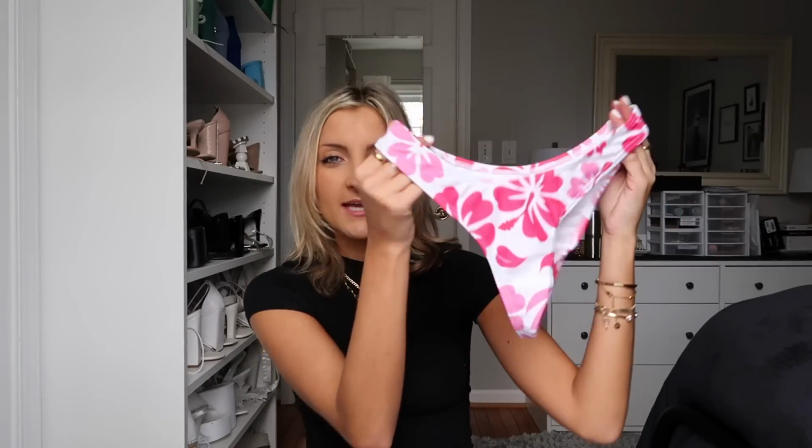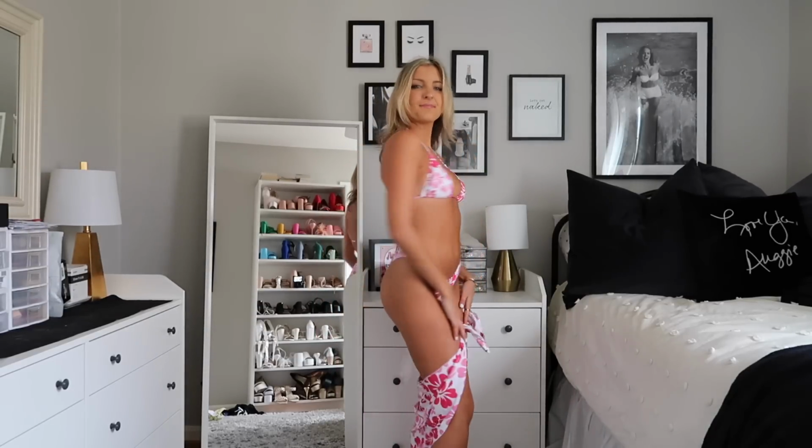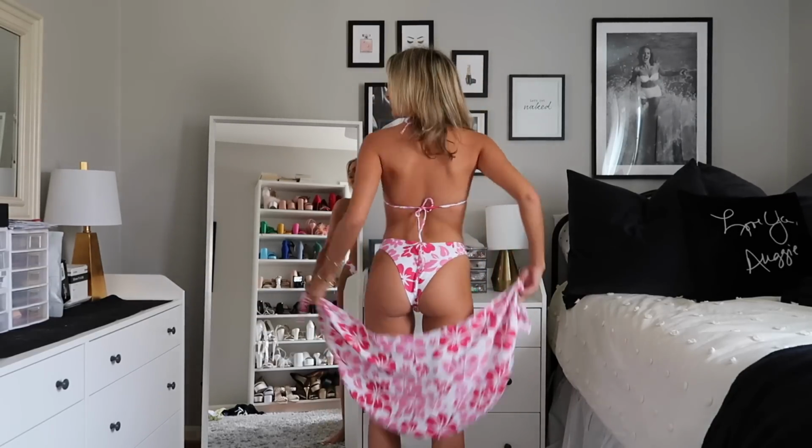Okay, so the next two swimsuits I have are actually repeats for me. I have this exact same style swimsuit in an orange and I loved it so much that I decided to pick it up in two more colors. I feel like this print is just perfect for a tropical vacation, especially in Hawaii with all of those fun flowers on it. The bottoms are white and then they've got pink florals. These are double lined, so the white is not see-through at all.